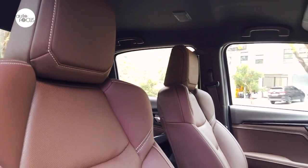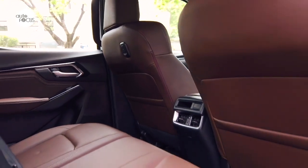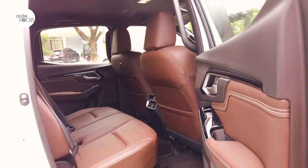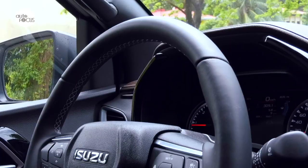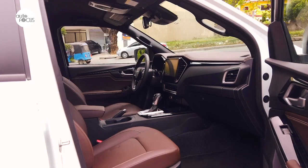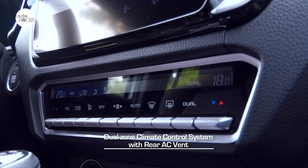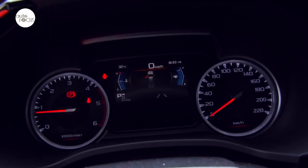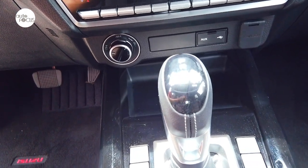The cabin features leather-covered seats with a driver's seat capable of adjusting 8 ways, and the second row seat for 3 splits and folds 60/40. The leather-wrapped steering wheel tilts and telescopes and features switches for audio, phone, and voice controls, driver assist systems, and multi-information display. It also comes with electronic power steering, dual-zone climate control with vents on rear console, instrument cluster with 4.2-inch electroluminescent multi-information display, and 12-volt accessory outlet.